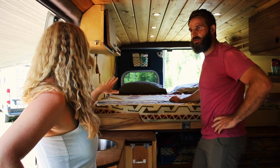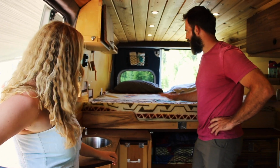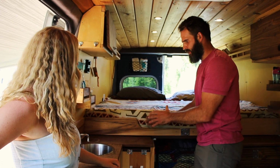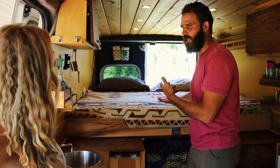Okay, so tell us about the bed / couch mode. This super awesome setup you got. We came up with a design to get more kitchen and then also have a couch so we don't have to constantly lay down to hang out.